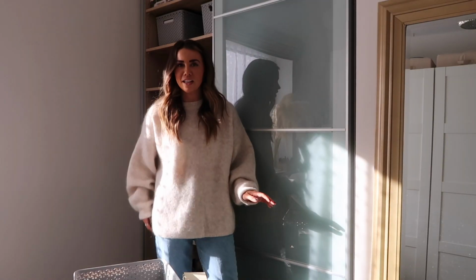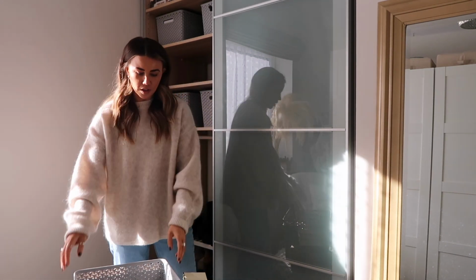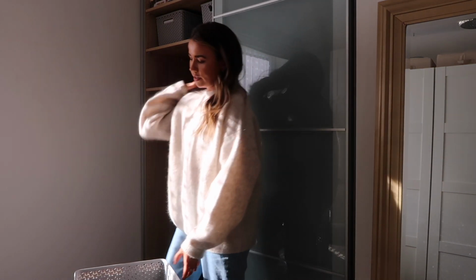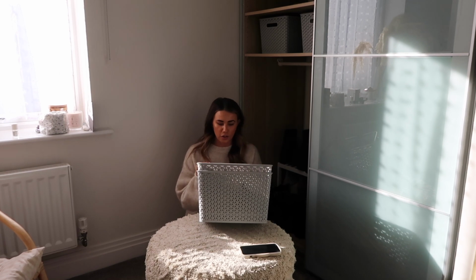I'm going to have to move slightly because the window is there and the lighting's terrible. But I think the one box I don't really know what to do with because random stuff came out, so I'm just going to add it to the random stuff that came out pile. And then this is a box that's full of, can you see me properly? I don't think you can. Okay, so this is full of makeup.